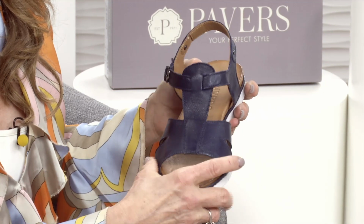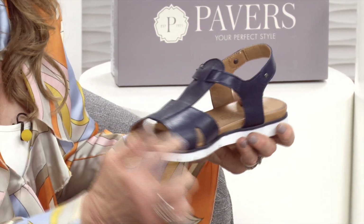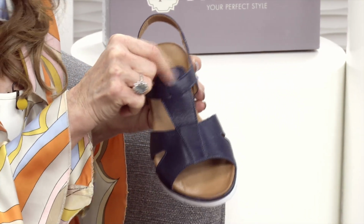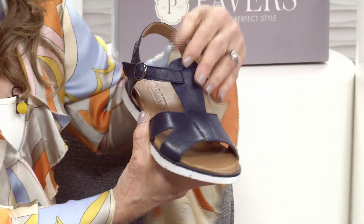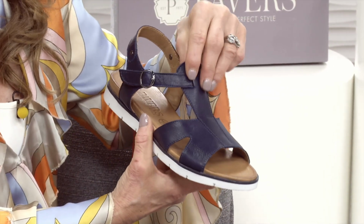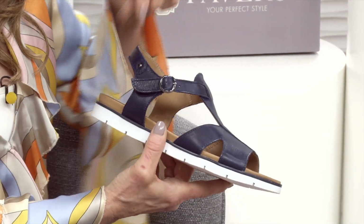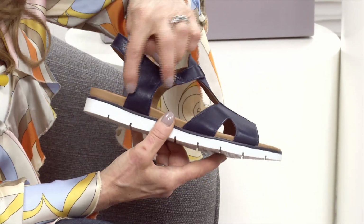Love the shaping here. Lots of room across the toes. It is a wider fit. You've got little air vents at the sides. The piece down the centre gives the illusion the foot's narrower as well. And if you have issues, it covers a bit more of your foot, which, you know, the tops of ladies' feet sometimes can look a bit veiny as we get older, and it's not always that attractive. Side buckle there that holds the back strap in place. That will not fall down because it's constructed on this arm here.